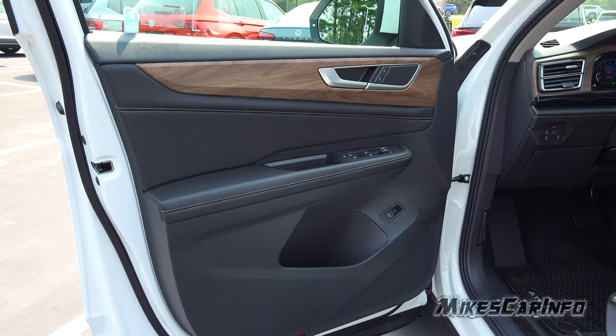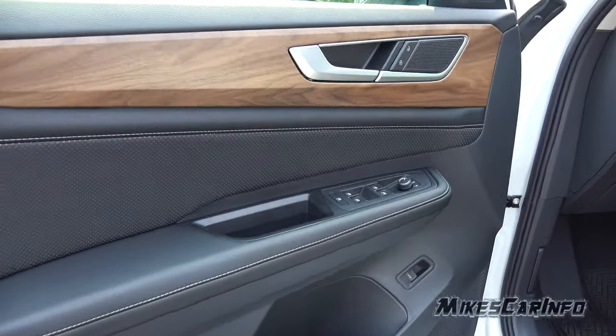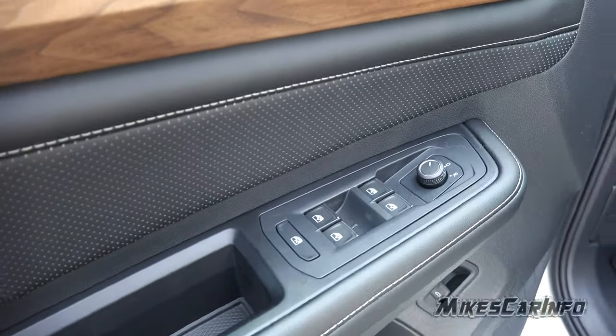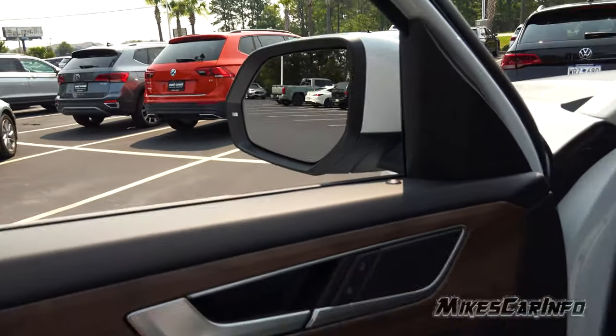Inside of the driver's side door is just like the other side, except it has a few more buttons. So we do have the power windows. They're all one touch up and down. So we can kind of push it, goes up and down.